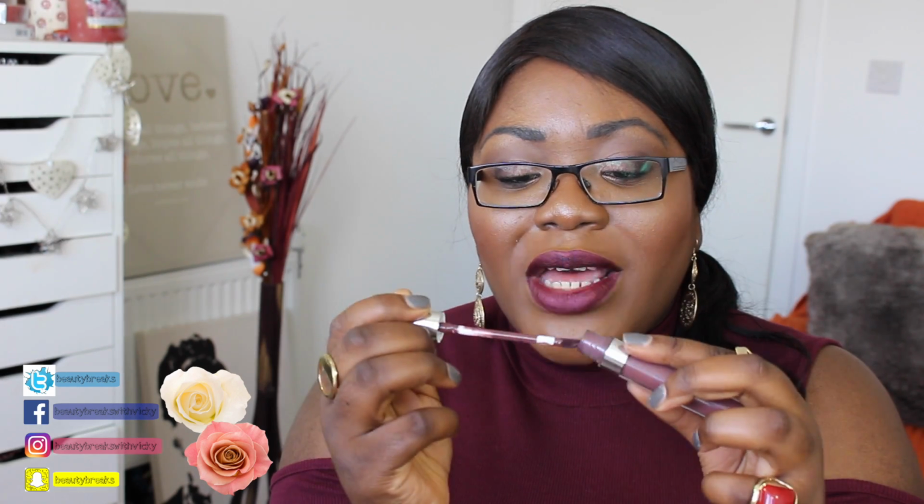The other liquid lipstick formula that I actually quite like is the Ultra Satin Lips by Colourpop. And my favorite color is Tulips, and it's like a brownie purple kind of color. Can you see that? Again, really great color for every day.